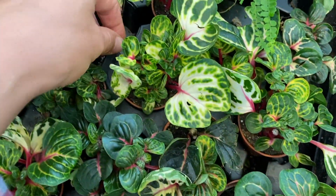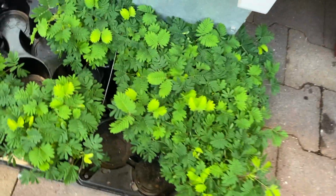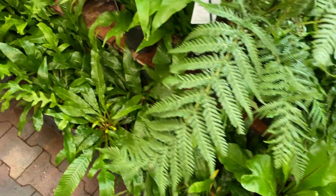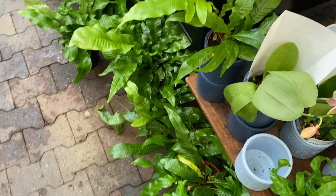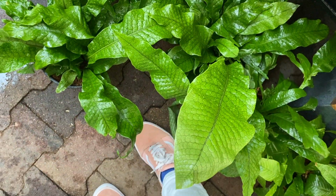Some cute variegated plants. What are you? Oh, and it never says in this section. They're just mini plants. The touch plants that I'm not gonna try with anymore. The freshly watered fern section. That looks lovely. Crocodile ferns, really, really big leaves.